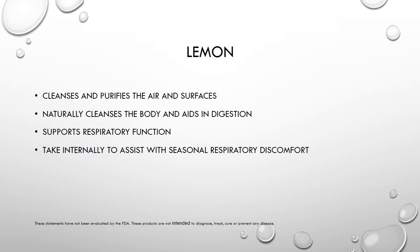It can also be applied topically, which if you remember from the previous webinar, just means that it's applied to your skin. You would have to avoid direct sunlight for at least 12 hours because it would make you more sensitive to being sunburnt. And you can also diffuse the lemon too if you have a diffuser.